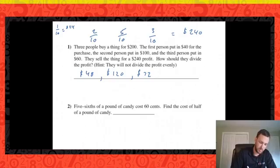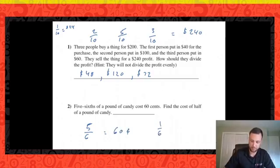So we have 5/6 of a pound of candy. 5/6 of a pound costs 60 cents. So what is 1/6? How much does 1/6 cost? What's 60 divided by 5? Yeah, very good. 1/6 is 12 cents.